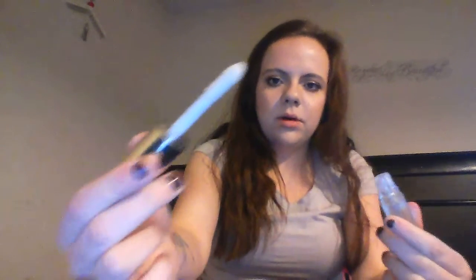So, yes. I have my Milani lip oil. This is just the almond coconut. Has a big old fatty wand right there. Smells like coconuts.